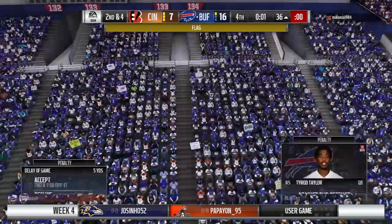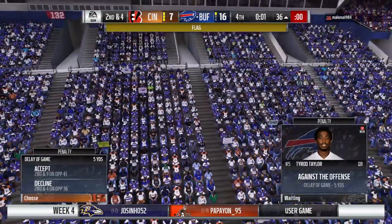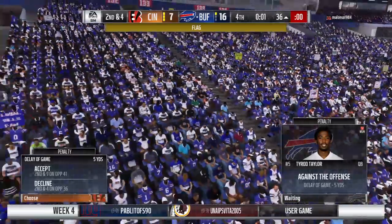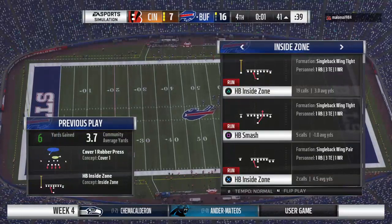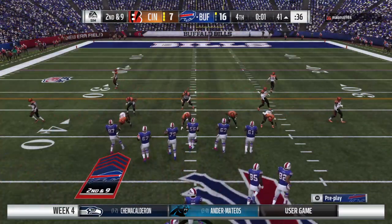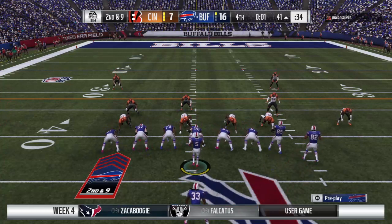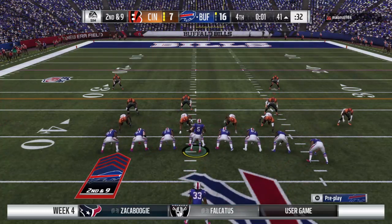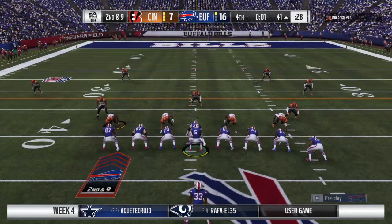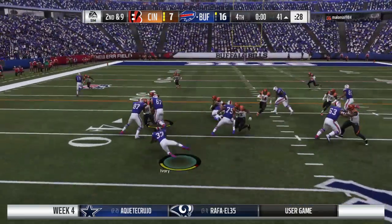And they're going to take it all the way down and just take the delay. So that'll back them up 5. Following the delay, here's 2nd and 9. Following the penalty, it's Ivory.